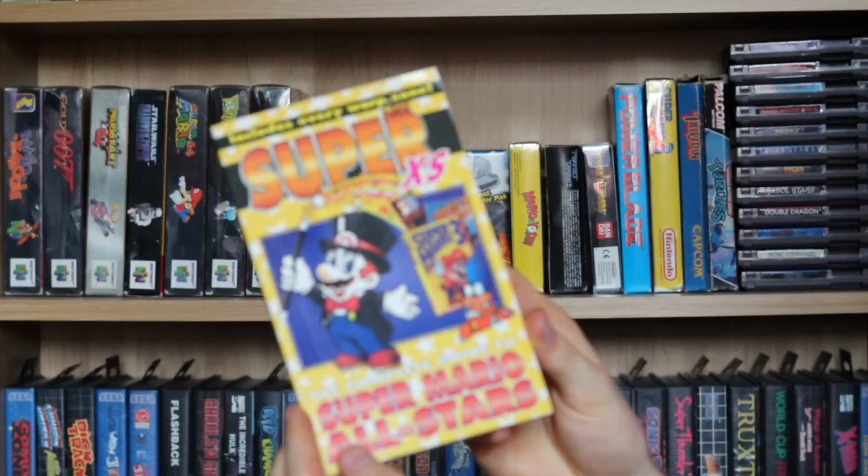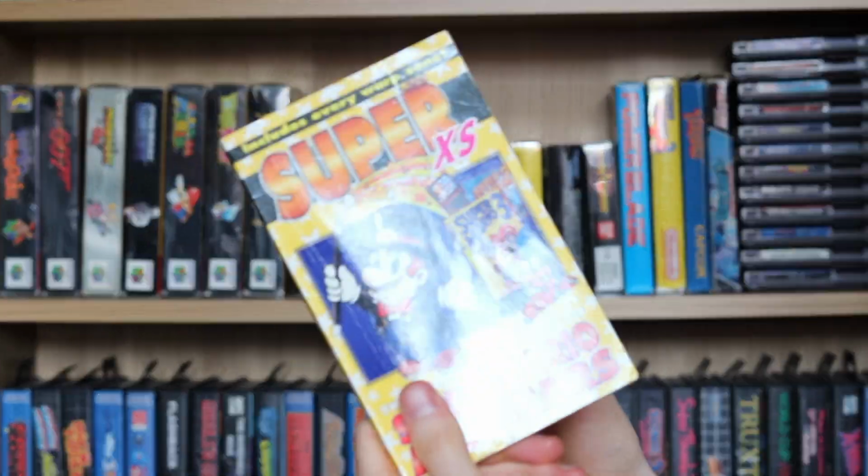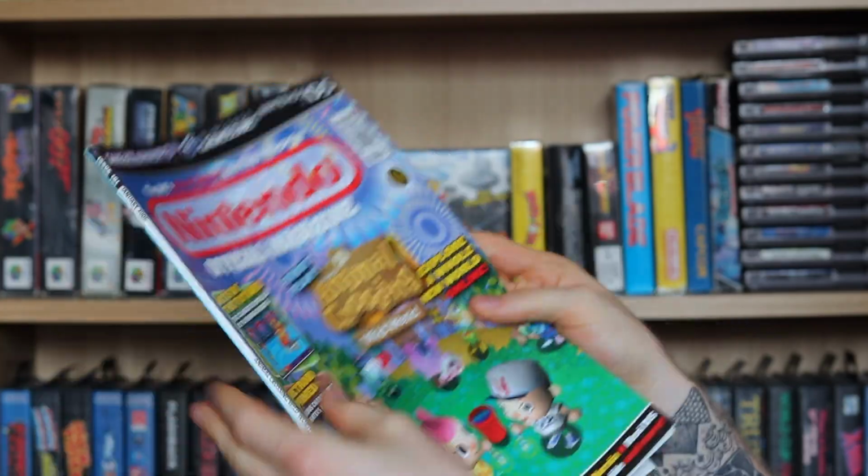Let's have a look at the pickups that I got then. Like I said, I was into the reading material, so I got this Super Mario All-Stars guide, and I picked up one of the Nintendo official magazines as well. For £1, I just couldn't say no to this.